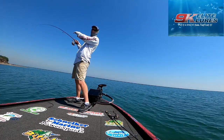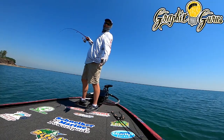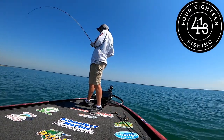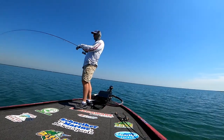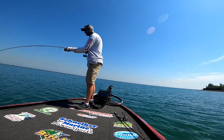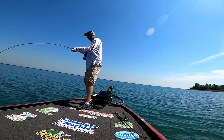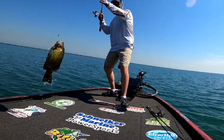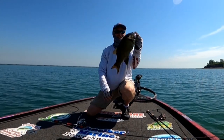Saw this bed so far away, I couldn't tell there was a fish on it. Then I saw a fish swimming off it, and I realized, oh, he's actually swimming off with my bait. Handsome fella. He was so dark up there, and now he's like a chameleon. He's turning very light colored now. Here, you try that thing. Oh, you just gotta love smallmouth bass.